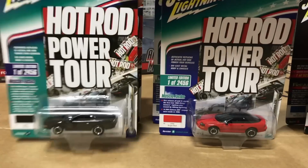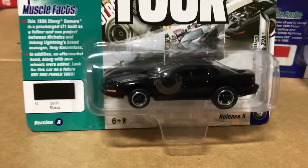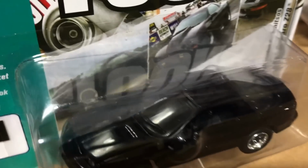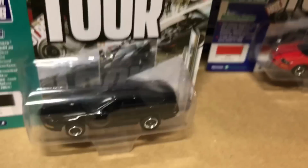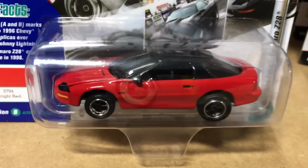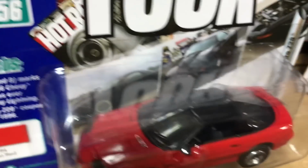Next up for the show, this is the 1996 Chevy Camaro Z28. So here's the black with the black wheels and that chrome lip on it. And version B is red here. Got that black roof, black wheels, chrome lip on that as well.